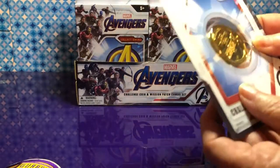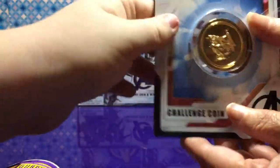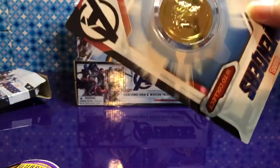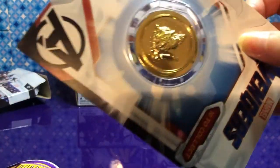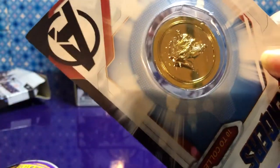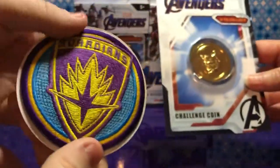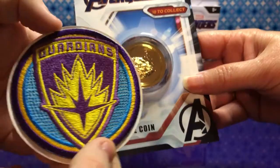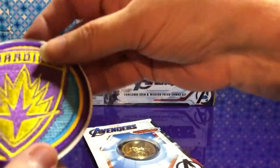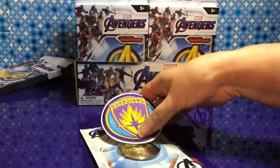Okay, check it. So, what is that symbol? Wait, it's Rocket! It's Rocket! Oh, we had him upside down. So there is Rocket on the coin. That is so cool. Like, this is the Guardians patch. All right, so now we know that maybe the coin and the patches will go together. And look, it looks like you can stick that on things. Wow.